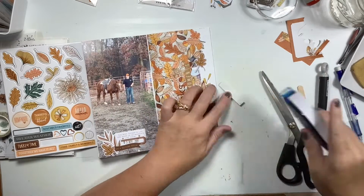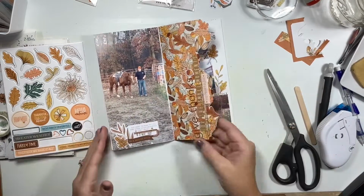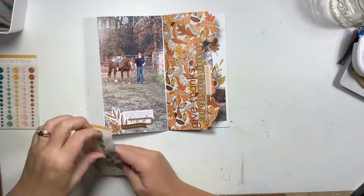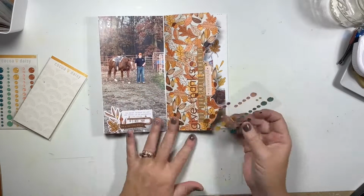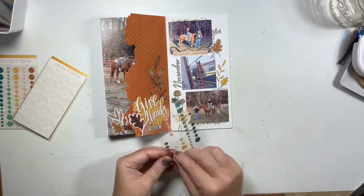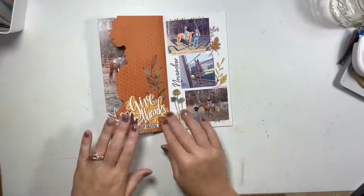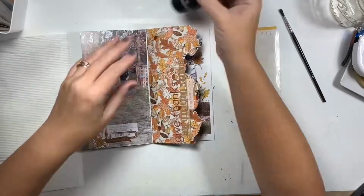It says my heart is full. It helps bring in some more of that pink that is very light in this page. So I do add that to the bottom of my title. And then last but not least, I'm going to go into my enamel dots and go crazy with them, adding them to every page, tucked under different elements, under different leaves, around the circles, and then I'm going to call my page done. I do add journaling.